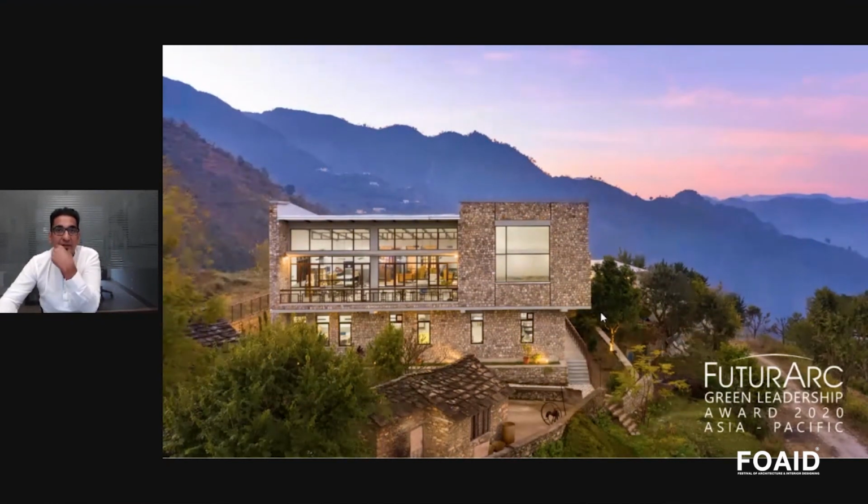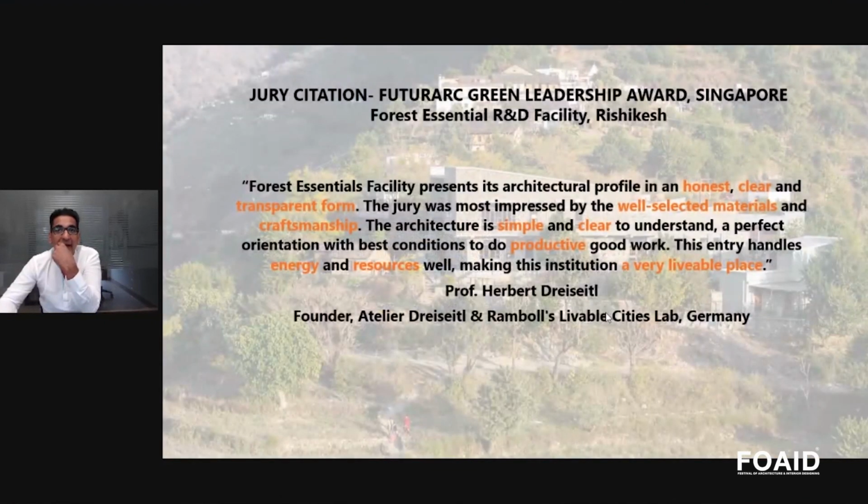In fact, I've got 2 projects that I'm going to show you. This is out of Singapore. And what was really interesting was what was picked. This was during the COVID times. And I've highlighted these words. This is from the Livable Cities Laureate. He was one of the jurors. Honest, clear, transparent, material, craftsmanship, productive, livable, energy, resources.